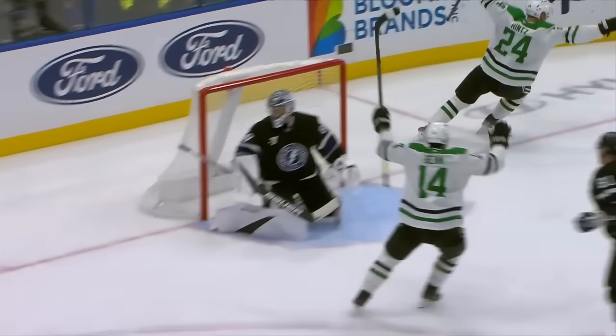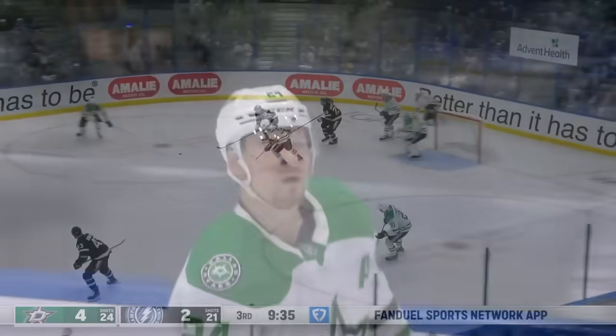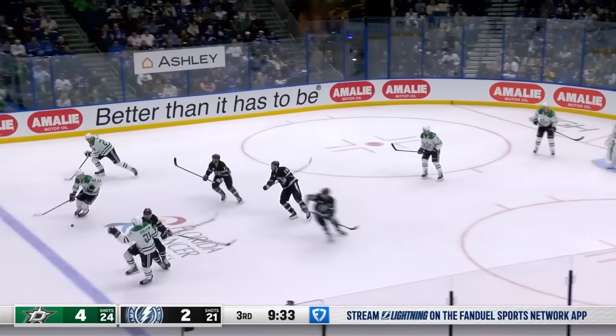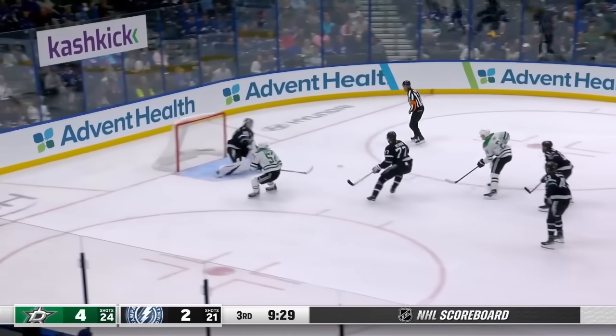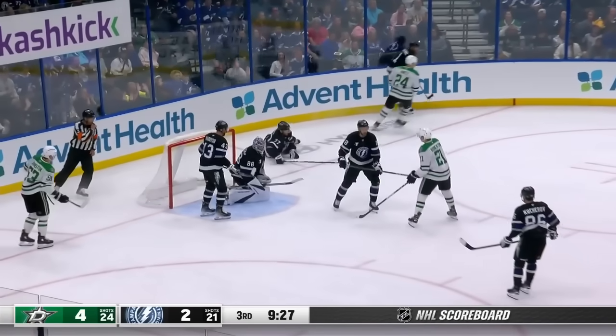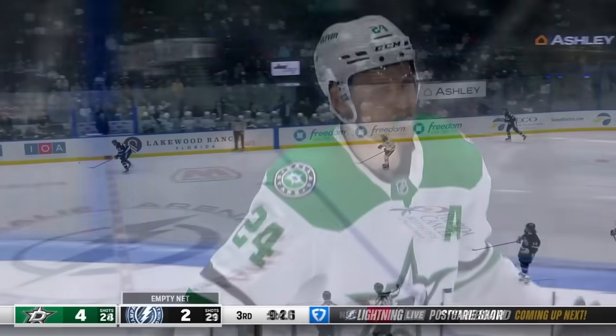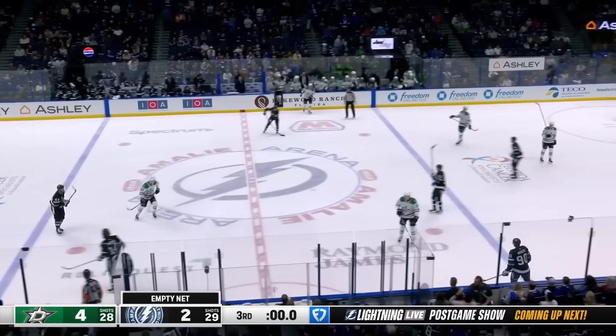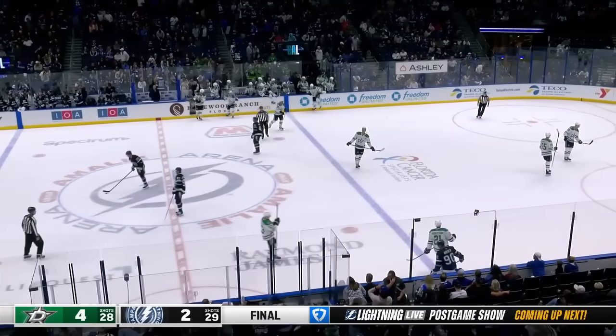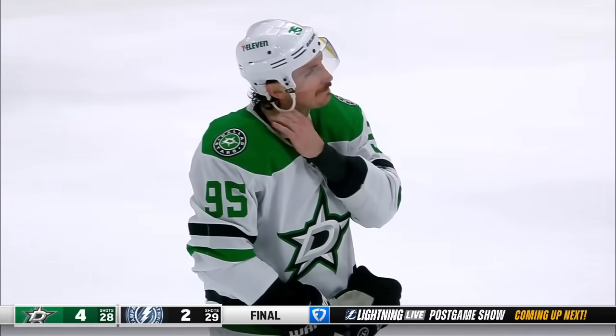Roope Hintz splits the D, protects himself. Ends up out in front of the net, and it's poked past Radish. And here again up the ice, it's Johnson. He's in, saved twice by Vasilevsky. Attacked with pressure and with speed coming out of their zone at the right time. Conscientious all over the ice, and yeah, you can definitely see why they're the best defensive team in the league.